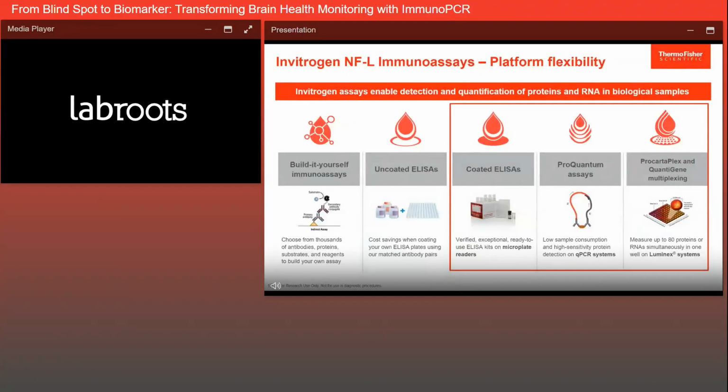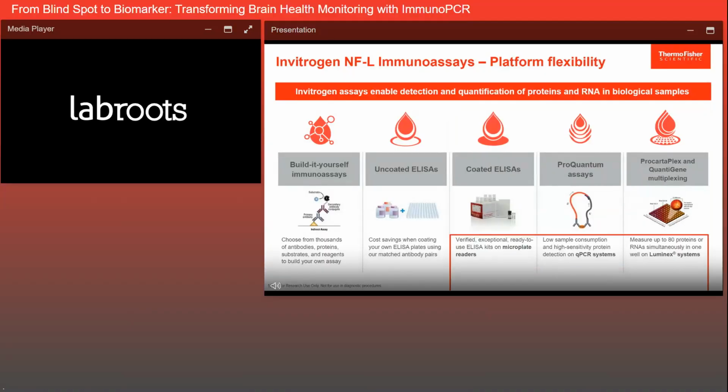In Invitrogen NFL immunoassays, we offer a very flexible platform, including the coated ELISA, which can be run on microplate readers, ProQuantum assays used on qPCR systems, and also Luminex multiplexing assays that use the Luminex xMAP technology.